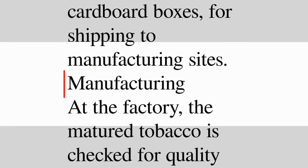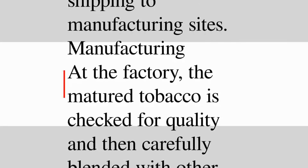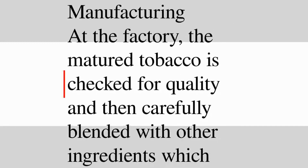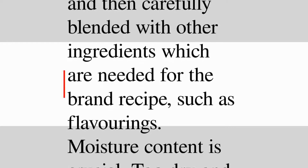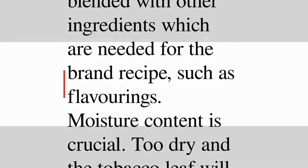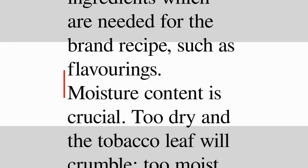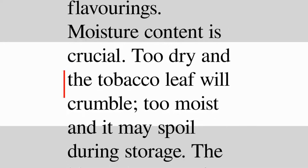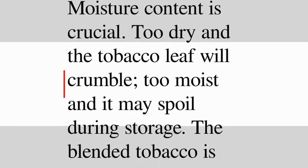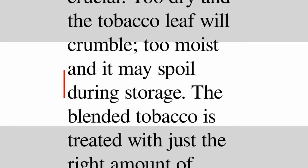Manufacturing. At the factory, the matured tobacco is checked for quality and then carefully blended with other ingredients which are needed for the brand recipe, such as flavourings. Moisture content is crucial. Too dry and the tobacco leaf will crumble. Too moist and it may spoil during storage.